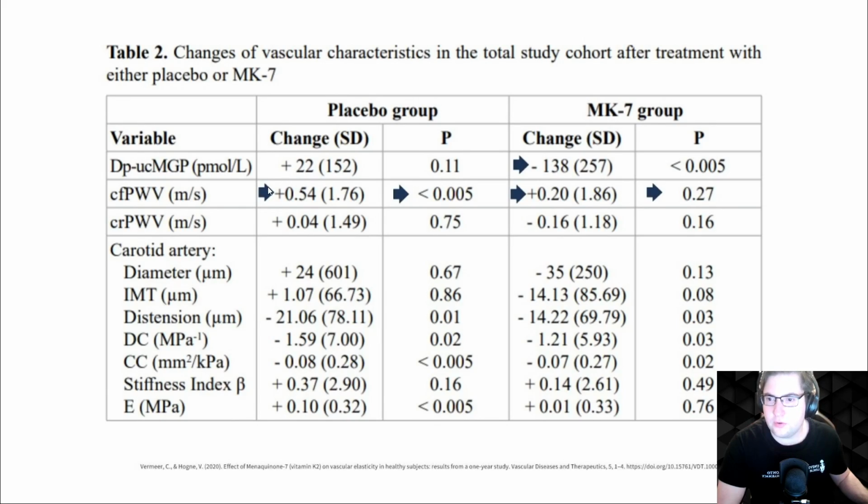And now, if you look at the carotid femoral pulse wave velocity in the placebo group, pre and post, they gained pulse wave velocity, and this was statistically significant. And this represents the aortic calcification, which is just the normal age-related wear and tear, and it's just a normal part of aging. However, when you look at the MK7 group, this wasn't statistically significant.